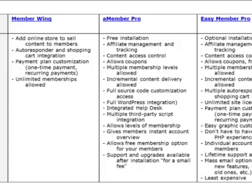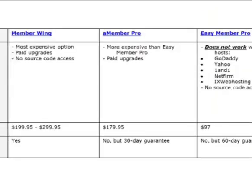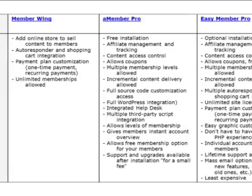EasyMember Pro Pros: optional installation upgrades, affiliate management and tracking, content access control, allows coupons, free trials, multiple membership levels allowed, incremental content delivery allowed, multiple autoresponder and shopping cart integration, unlimited site licenses, payment plan customization, one-time payments, recurring payments, easy graphic customization, you don't have to have HTML or PHP experience, individual account areas for members, lifetime support and upgrades, mass email option, announce new features, change the old ones, etc.